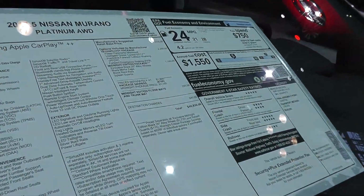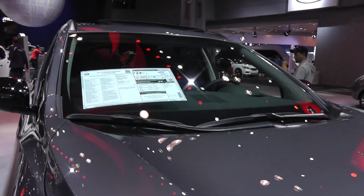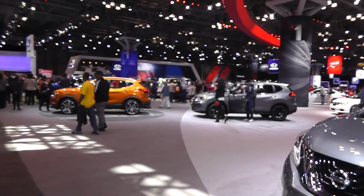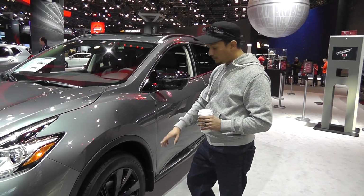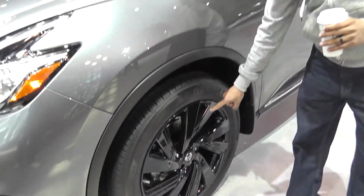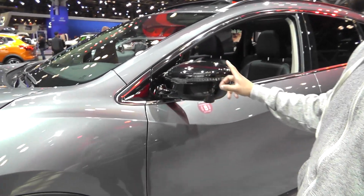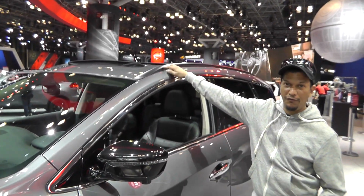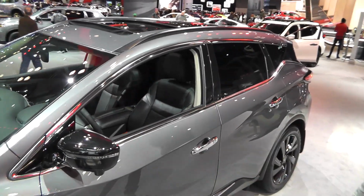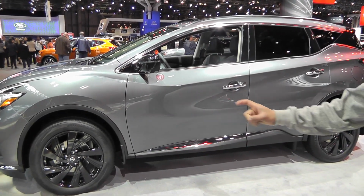Oh yeah, it's 46, almost 47,000 here. Okay, come black wheels, 20 inch spokes. Black 20 inch. Black side mirrors. Okay. It's blacked out. Also the roof rails. And the roof rails. Yeah. I see. And that's it. And it's not like 2,000 more for that. Hmm. What you can probably do with plastic.